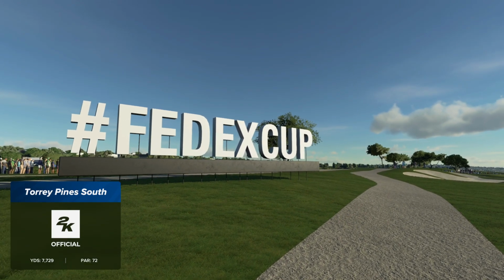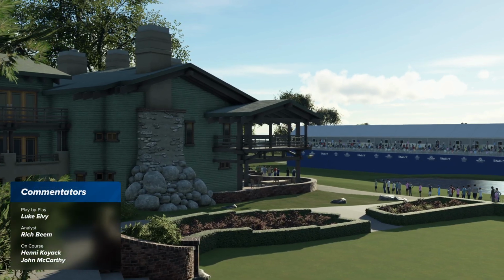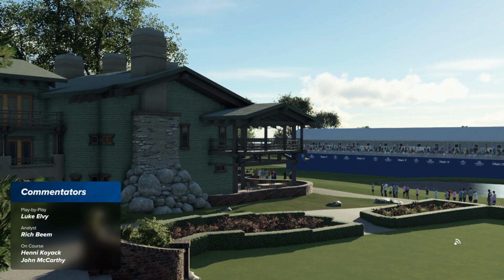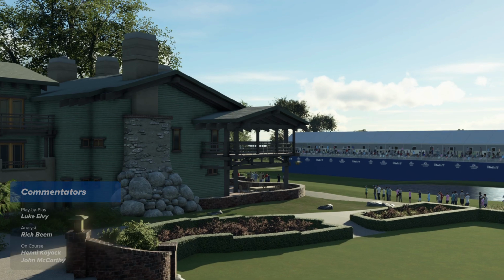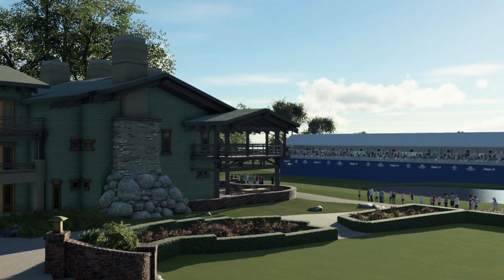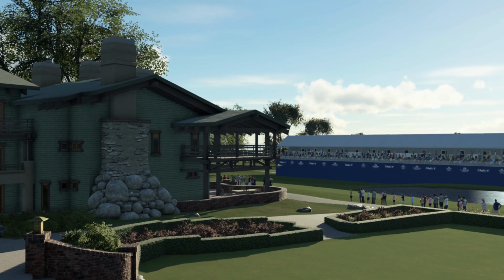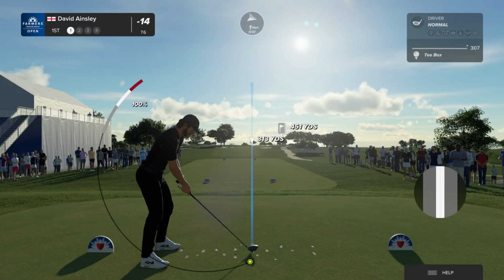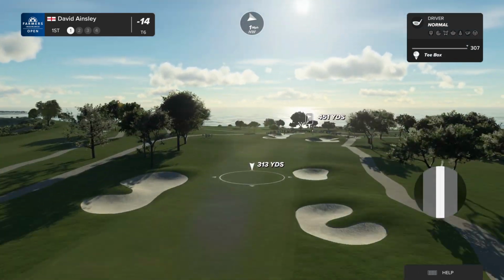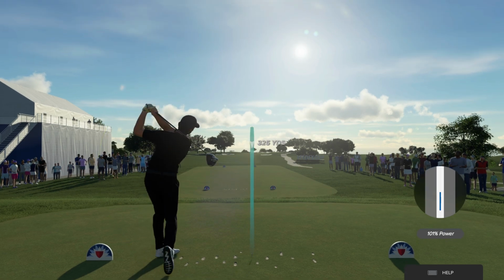Hi everyone, Luke Elvey alongside Rich Beam. And Rich, this player's trailing. Do they have to really step it up and get it going today? Look, they're behind the leaders, but not by a lot. But I gotta say that they just haven't gotten it going yet. They are there because their putting has kind of kept them into it. The ball striking hasn't been great. The chipping hasn't been great, but they've made a bunch of putts. Something's got to change with the ball striking in order for them to remain in contention.